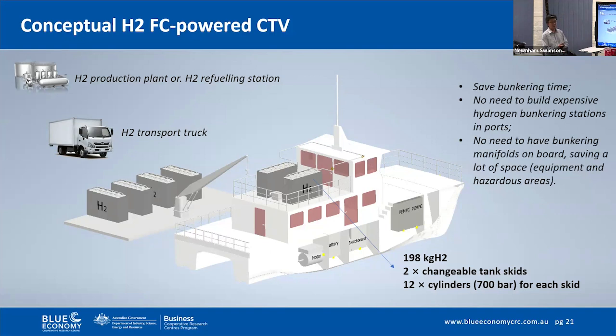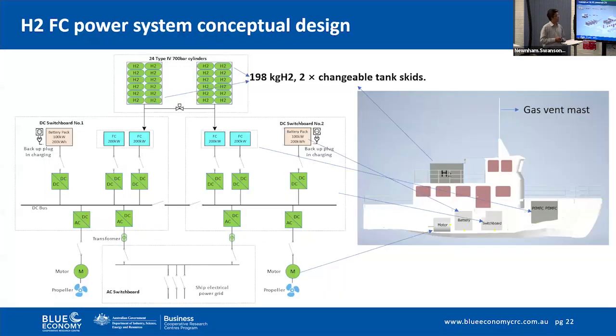The advantages are we can save bunkering time. If we bunker these two skids, it will take more than 2 hours. But if we change the skids, it can be done within 15 or 20 minutes. And we don't need to build very expensive hydrogen bunkering stations in ports. And we don't need to have bunkering manifolds on board, which can save a lot of space.